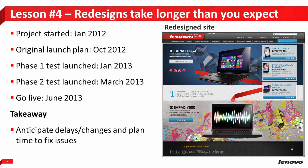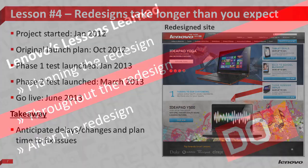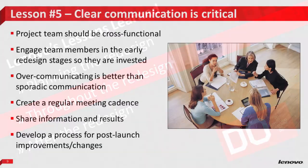And you want to engage people early in the process, because if you bring them in after you've already decided on a bunch of stuff, they're not going to feel like they really had a voice in that process, and they're not going to feel invested in what you come up with.